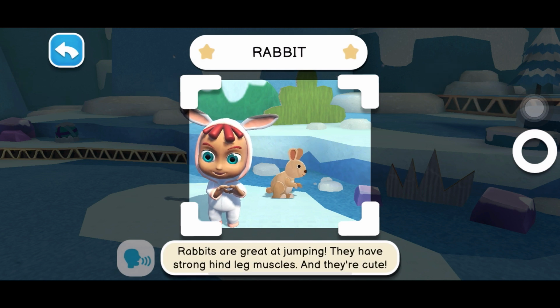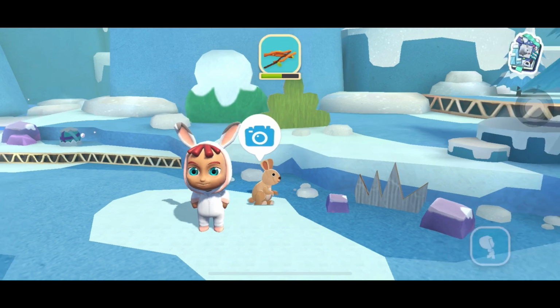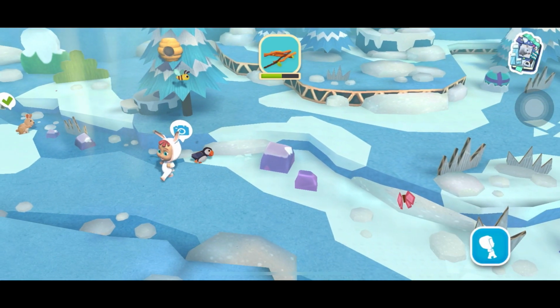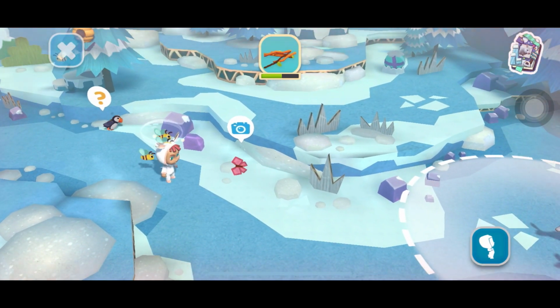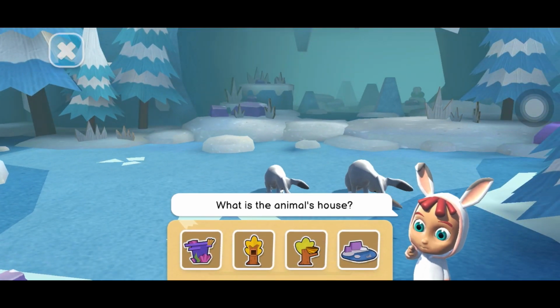Rabbits are great at jumping. They have strong hind leg muscles. And they're cute. Even though they can swim well and fly, these birds can look clumsy walking on land. What is the animal's house?